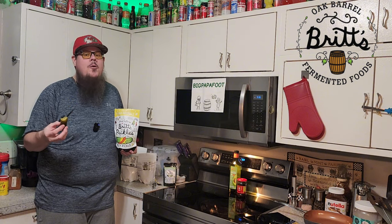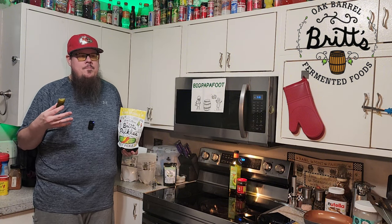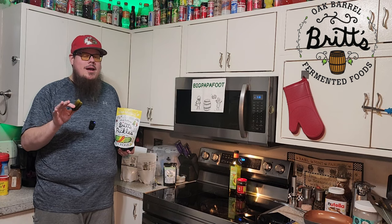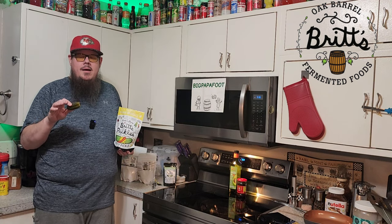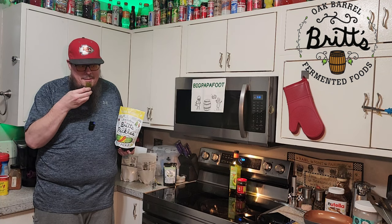But this has so much flavor. I absolutely love spicy stuff. This is on the scale of maybe Tabasco. I'm not quite sure because I love spicy stuff, so it's kind of hard to gauge, but maybe not quite Tabasco. Like Flamin' Hot Cheetos, something like that. So absolutely amazing.